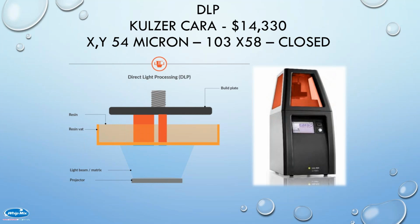Another DLP printer is the Kulzer Kara printer, and the price point of this, I actually priced this out with NOAC Dental. They sell it for $14,330. This is actually a pretty accurate printer at 54 microns. The build plate on it's a little bit small at 103 by 58, and this printer is also a closed system. So again, you're going to want to explore what their options are for resins and make sure that this printer can cover all the different things that you want to print within your laboratory before making that decision to move forward with this printer.